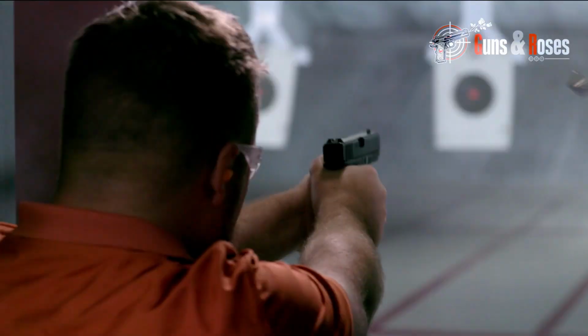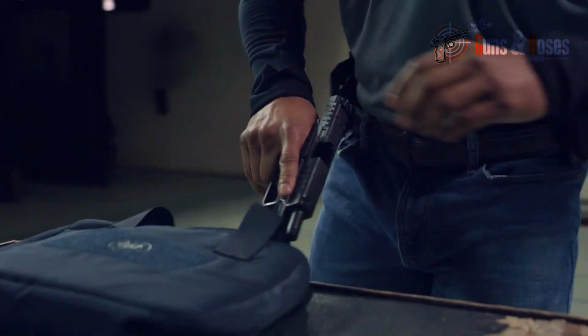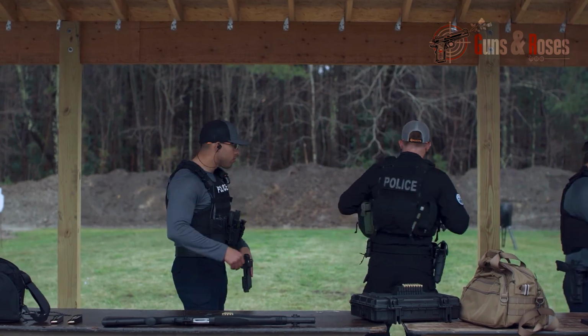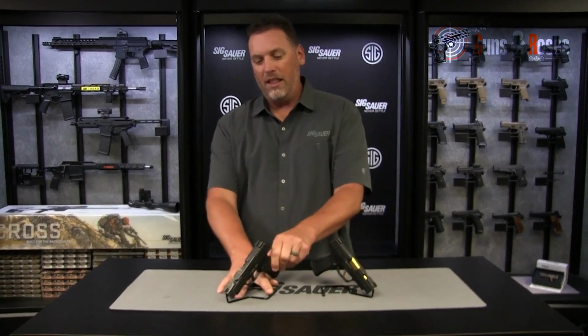Alright guys, those are the top 7 best high-rated pistols out there. If you've been in the world of guns for a long time, you'll recognize them and agree that they are indeed the GOAT.